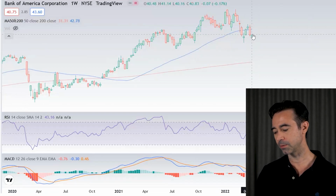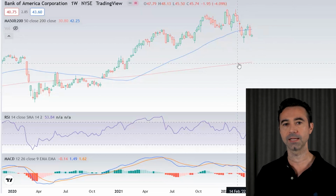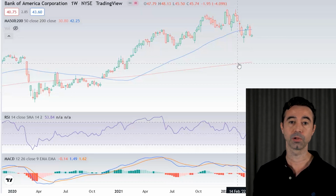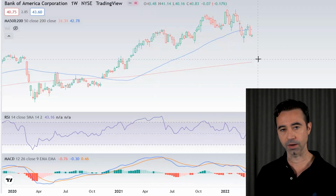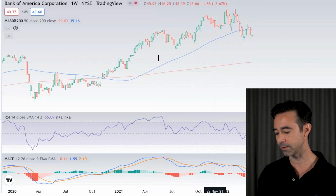It is now trading below the 50-day moving average. A positive thing is that it's well above the 200-day moving average, and there's quite a few stocks I've looked at recently that are actually below both the 200 and 50-day. And the 50-day is above the 200, so that's also good. There's no death cross or anything like that.